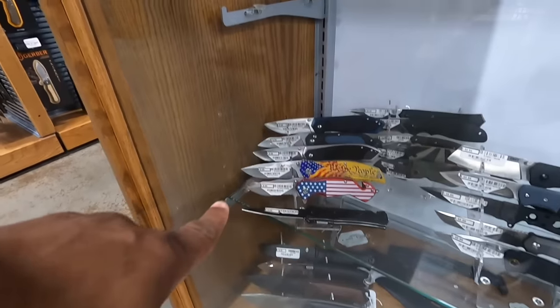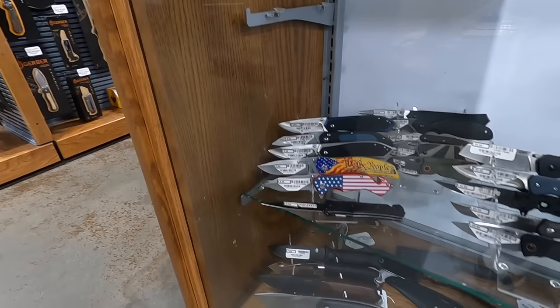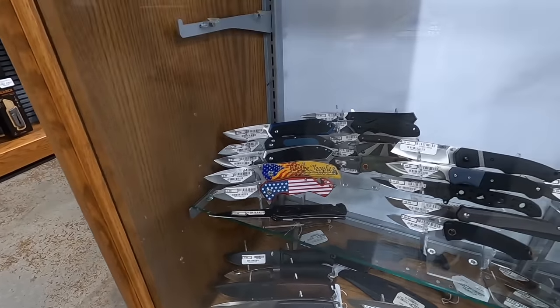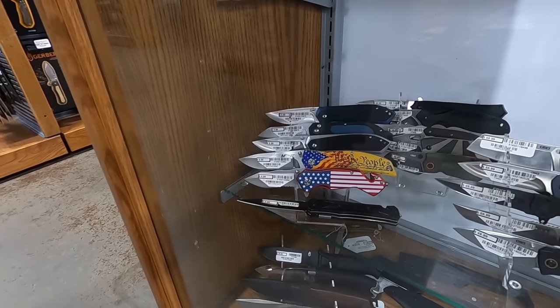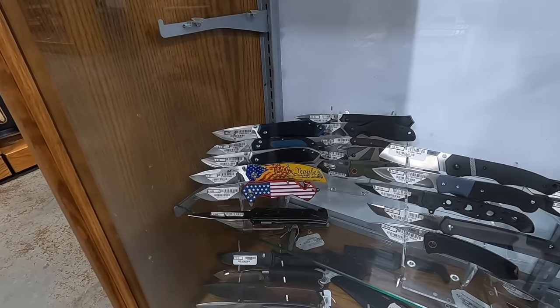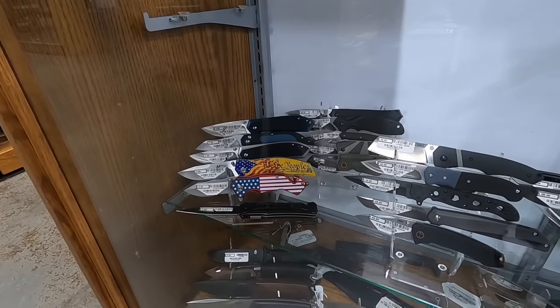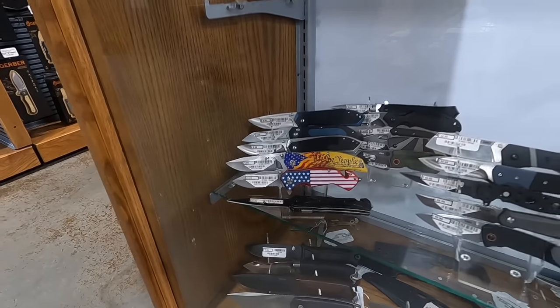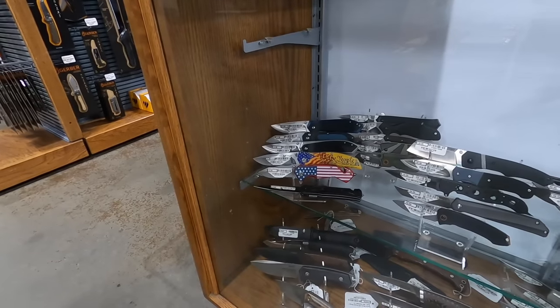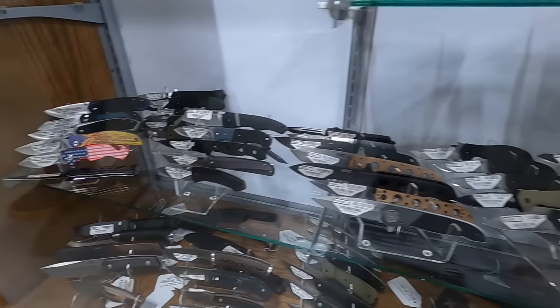That'll go with that Glock you about to get. That's $10, man. Oh, we getting that before we leave. Yeah, we gotta get that. I didn't know they had that. I'm gonna just get two of them. I'll get that one, because it got a glass breaker on the end. So remind me, I gotta get the knives and I gotta get the shirts before we leave.